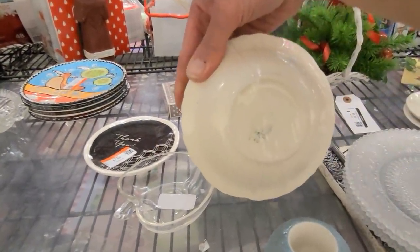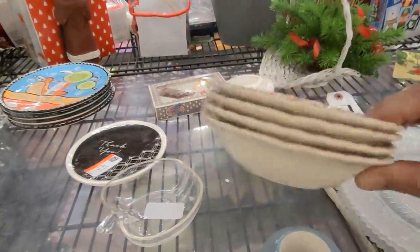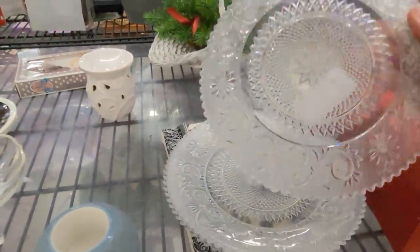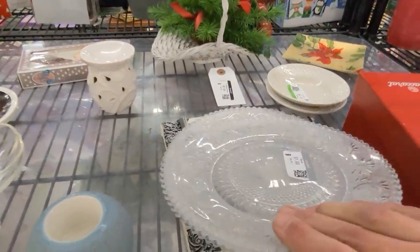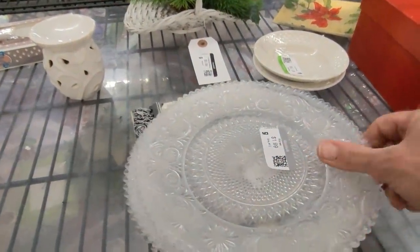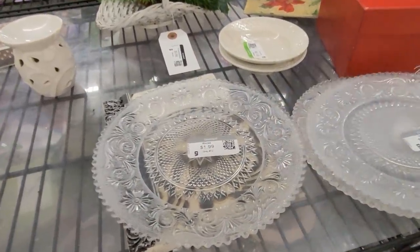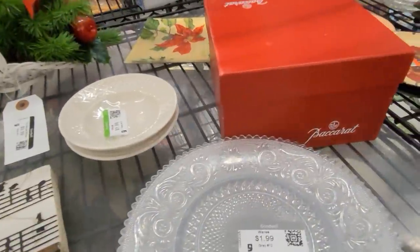These are Taylor Smith Taylor, their little chintz pattern bowls. It's a raspberry color. Chintz is really, really popular at the moment. Several companies make it. The English companies Spode and Royal Albert and Queen's. These are some little glass plates. There's three of them. They're $1.99. They have a sort of hobnail sawtooth edge, and I think they're made by KIG.